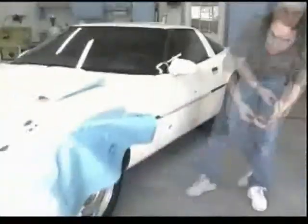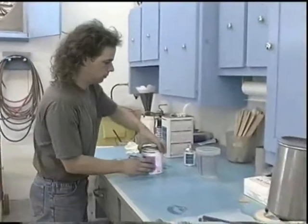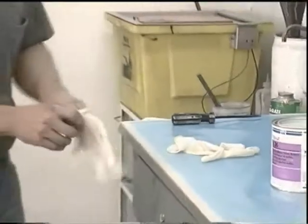Choose a good quality, high-build, catalyzed primer surfacer. Your paint job is only as good as the foundation under it, and this particular primer doubles as a sealer using a different mixing ratio, making it a versatile all-around product. Again, anytime we're dealing with paint-related products, we use our gloves to avoid skin contact.